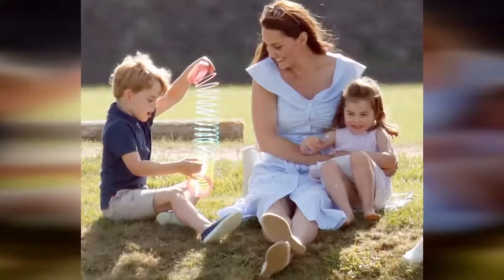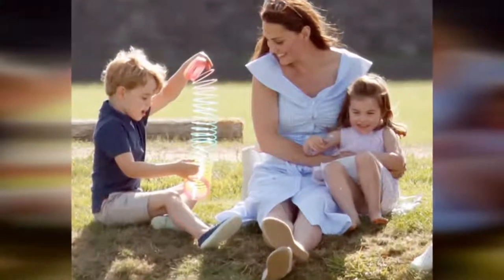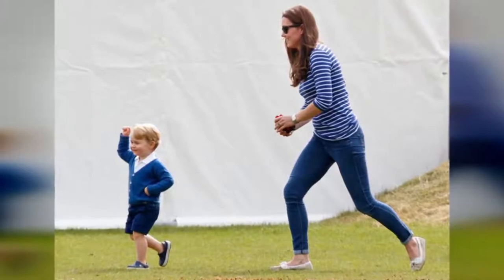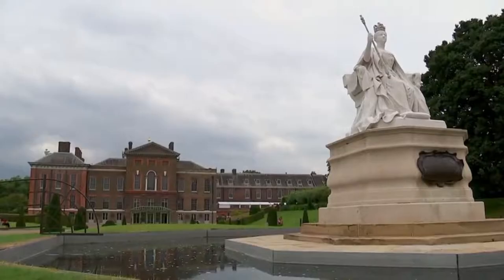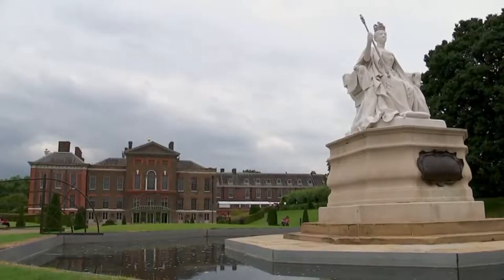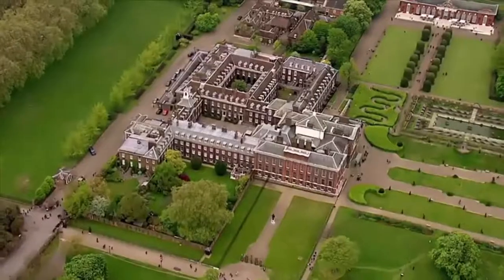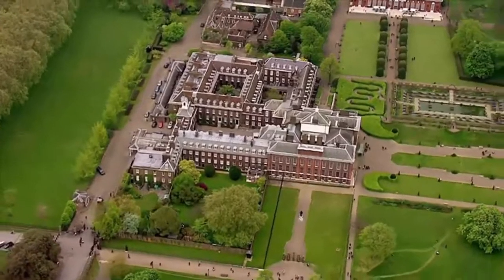They are frequently spotted playing with Prince George and Princess Charlotte in the garden, football, looking for spiders, feeding ducks. But don't think all the royals are out playing football. In fact, most share a difficulty with many other of the capital's renters. There is, unfortunately, with most of the apartments, no outside space. Duke and Duchess of Gloucester, for example, they have no outside space. There is a big green opposite.